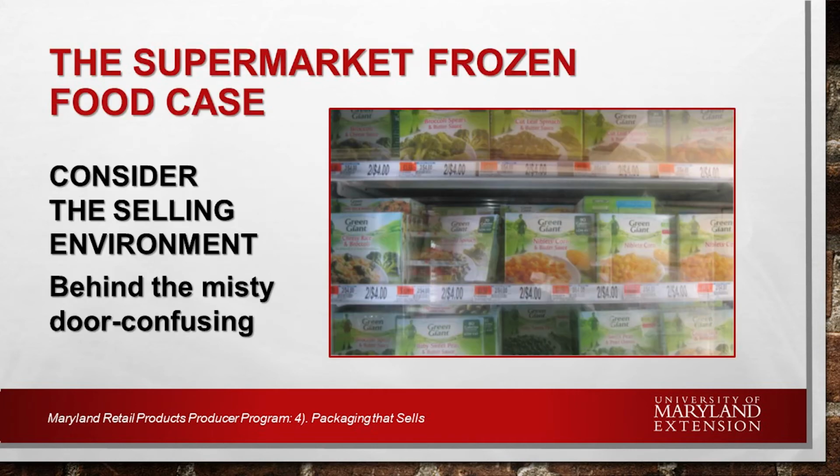A supermarket freezer case. If you're doing a frozen product, perhaps a farm package of frozen vegetables or a specialty product that you freeze, consider what the packages might look like behind the misty door. Is it confusing? Is it hard to see? You need to consider that the type and the title is very clear and readable, even if it's a little misty on that door.